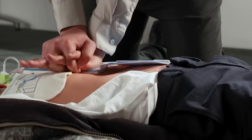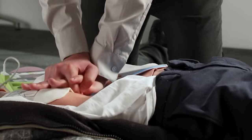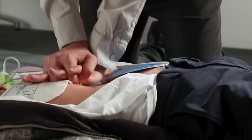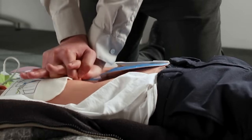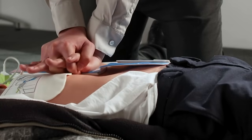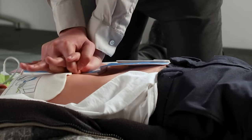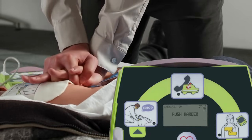The AED Plus also uses an adaptive metronome that speeds up or slows down to help guide rescuers to a guideline-compliant CPR rate. CPR depth and rate are two very important components of high-quality CPR. CPR is strenuous, and it's not uncommon for rescuers to tire and perform compressions that are too shallow. If they do, the AED Plus will again remind them to push harder.